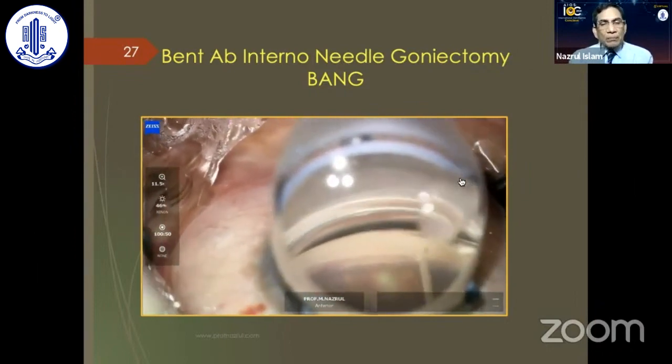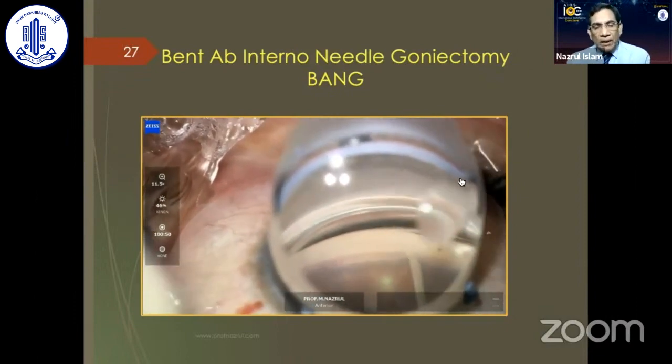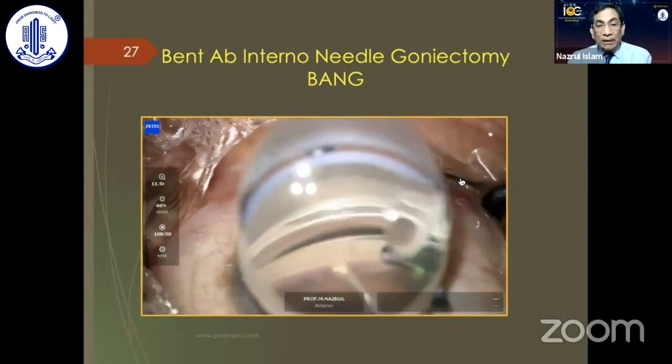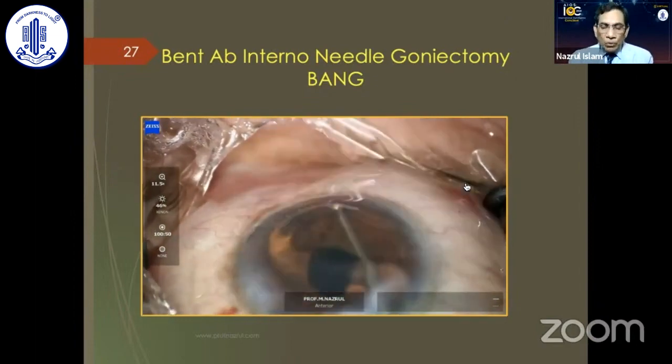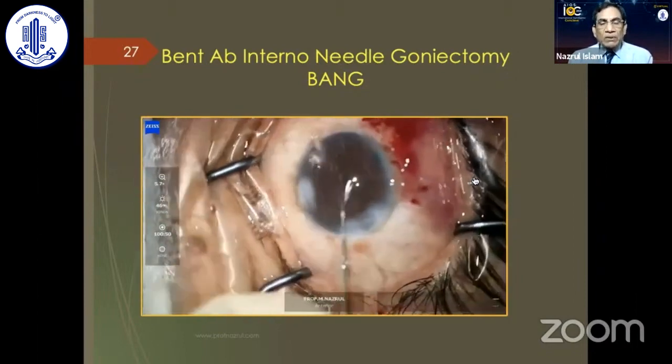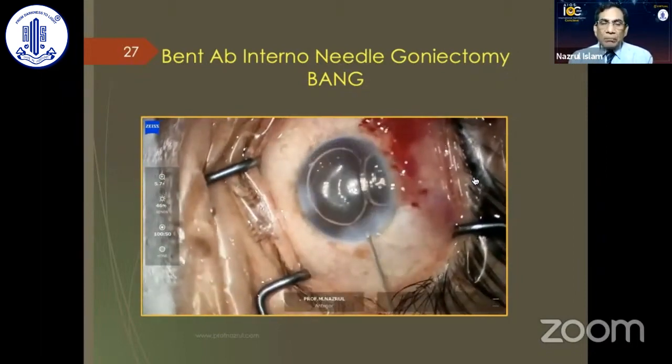And after that, the same thing, there might be some hyphema, and definitely you have to wash it perioperatively. And even after surgery, if there is no hyphema, you have to make the eyeball a little bit tight, giving some visco and air and make it tight.